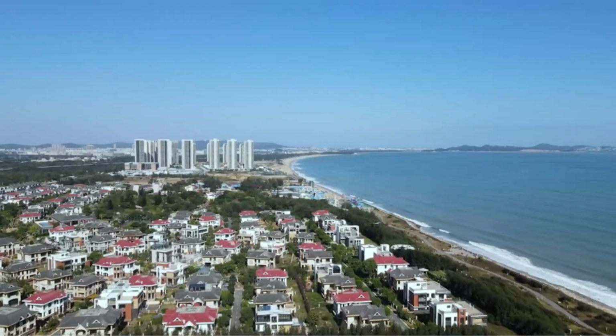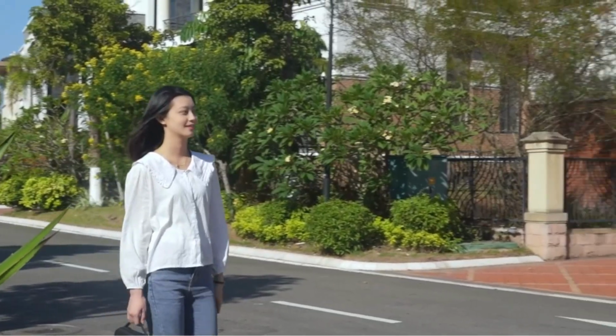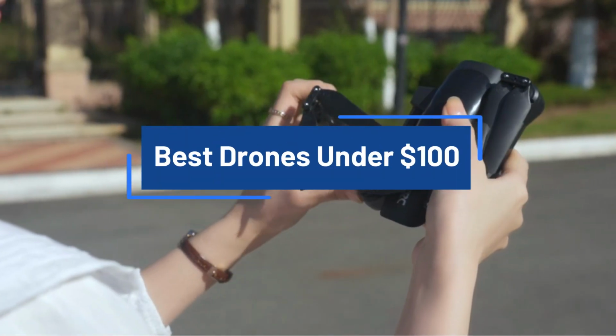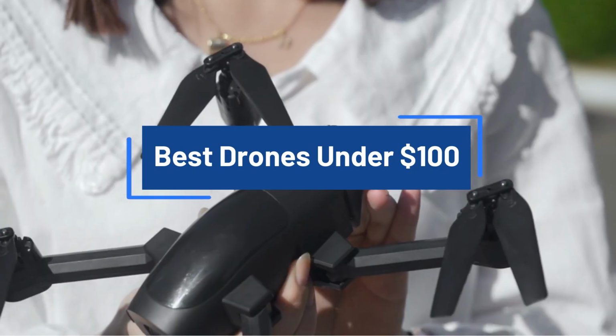Discover the realm of affordable aerial exploration with drones. Unveil stunning landscapes and capture your adventures from new heights without breaking the bank. In this video, we'll take a look at the best drones under $100 that are available on the market today.